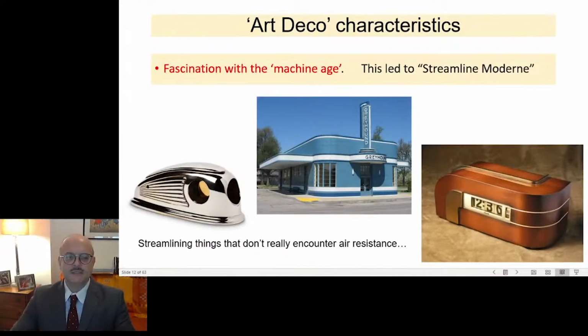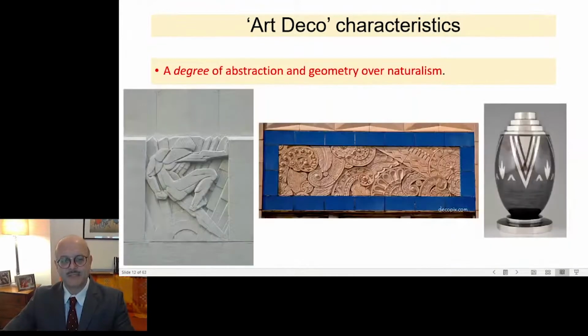There is a constant reference in Art Deco to ocean liners, airplanes, cars, streamlined steam locomotives, the idea of speed and modernity. And the extreme version of that is Streamline Moderne, which is a compromise between Art Deco proper and Bauhaus, whereby you have streamlining of all sorts of things that never really encounter any air resistance because they're not objects that you throw about or move. There could be buildings, or you can see that clock there, nicely streamlined. So it's purely an aesthetic device, but it speaks of the fascination of that time with mechanical advances.